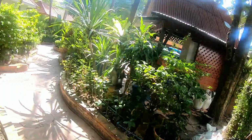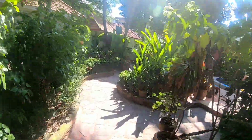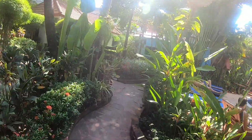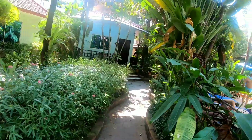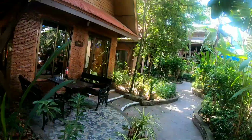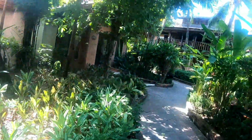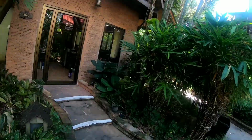Well, let's go up front and see if we can look at a room. Just ask how much are walk-in rates. I know you can check out agoda.com and get rates. So this looks like a family suite, 2 levels. It's just like an office right over here.